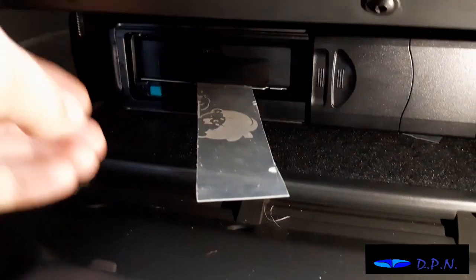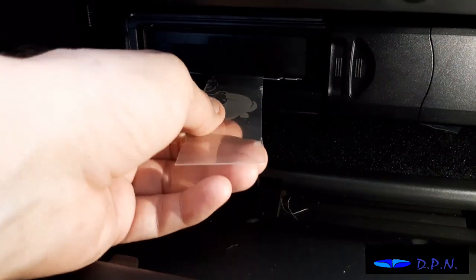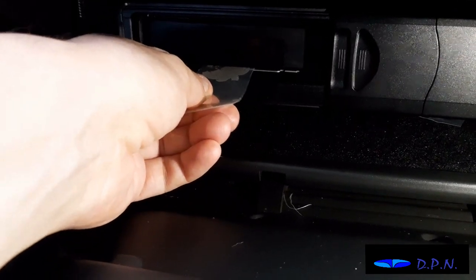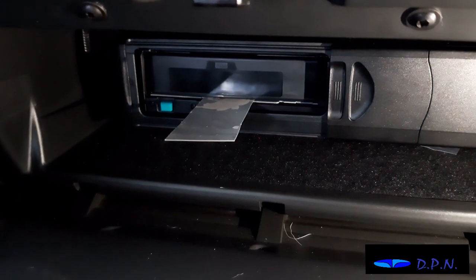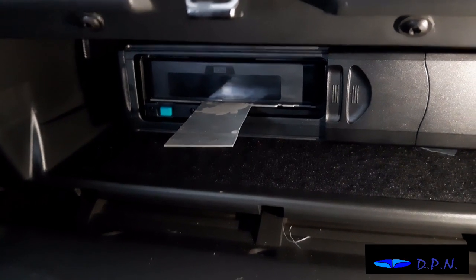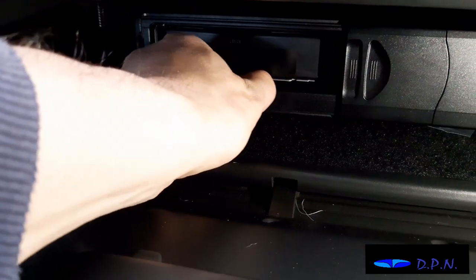Right, so hopefully you can see what we've got here is this piece of plastic, and we're sliding it just gently underneath the cartridge. I'm feeling it all the way to the back there, and then hopefully we should be able to move right or left and see if we can undo that catch and see if this does come forward. So let's give it a go.